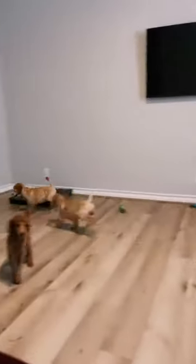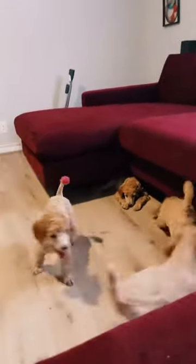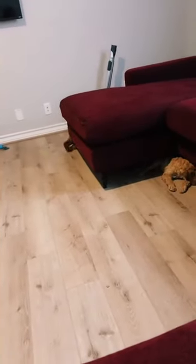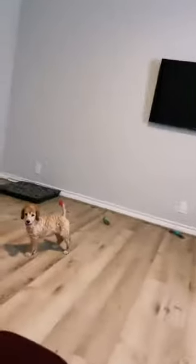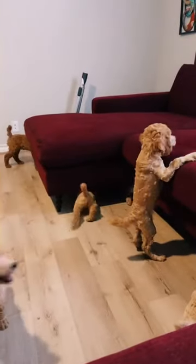Pink collar, pink tail. Well, she's the pink collar on the website, but I gave her a pink tail to tell the difference between her and her sister. She's high energy. Her sister is not as high energy as she is. She runs the place. They're getting tired. Leave him alone. He's resting.